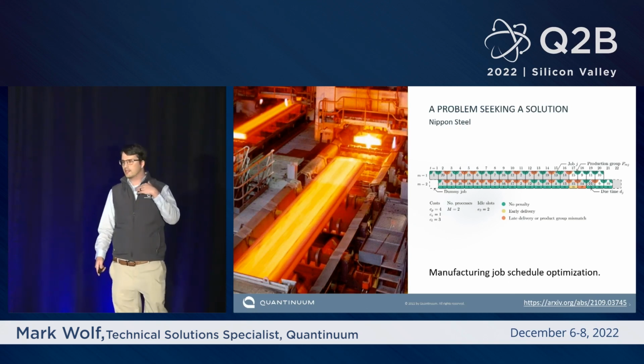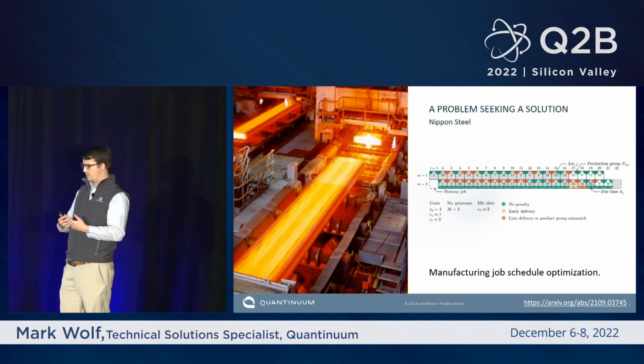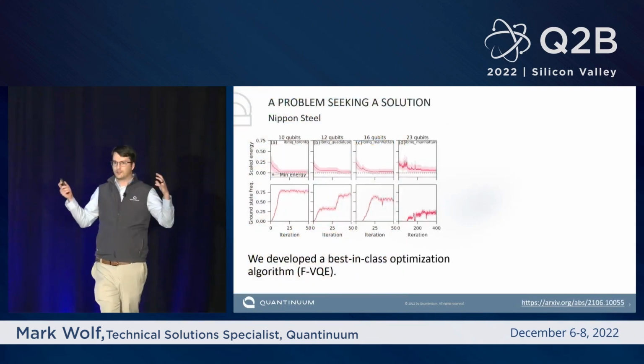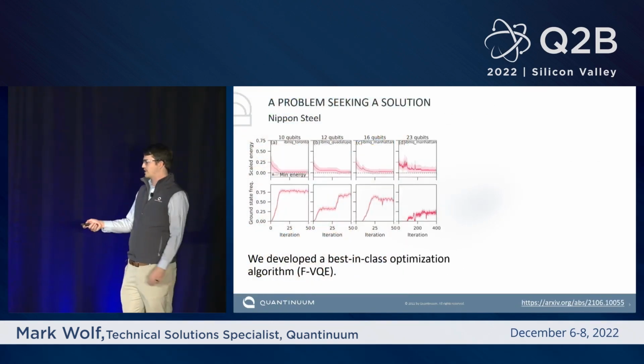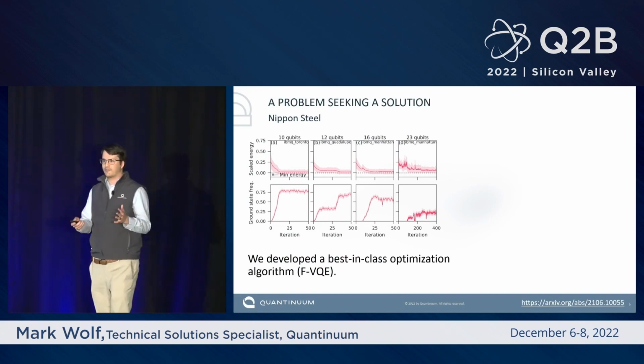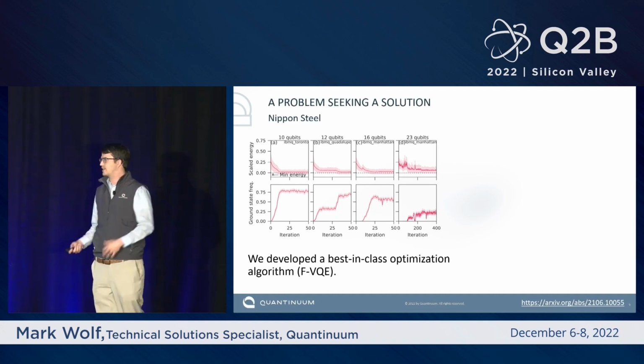And not only did we create this formulation of their problem, but we were also able to develop a brand new tool to solve optimization problems like this, a new algorithm called FVQE. We tested FVQE on multiple problem sizes, and it showed great performance as the size increased.